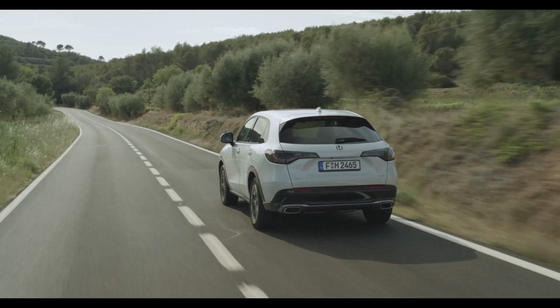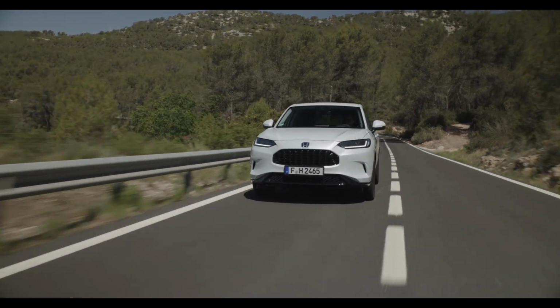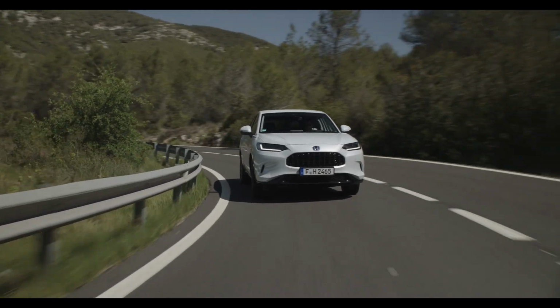So the engine can work as a generator to power the electric motor to turn the wheels. But in motorway driving, for instance, the engine can actually drive the wheels if that's a more efficient way to run things. So it's a very clever hybrid. It also has this kind of simulated gear changes, which is absolutely brilliant because it's an eCVT. But this gives you the feeling that you're just driving a very powerful petrol-engined car, but you've got this brilliant efficiency. So Honda quote about 5.7 litres per 100 kilometres, and it's very realistic.